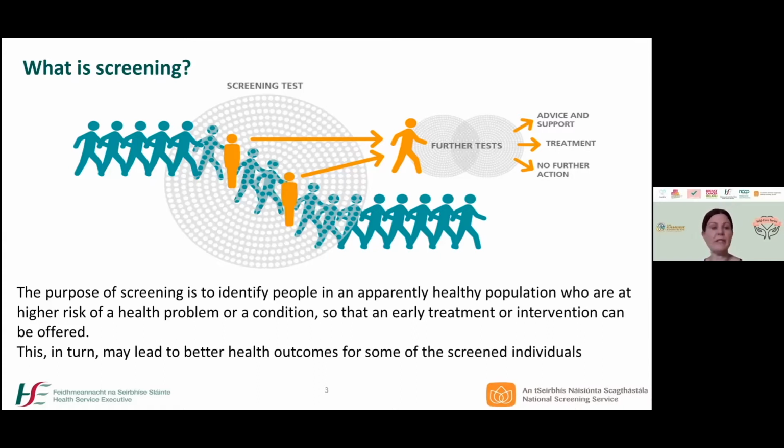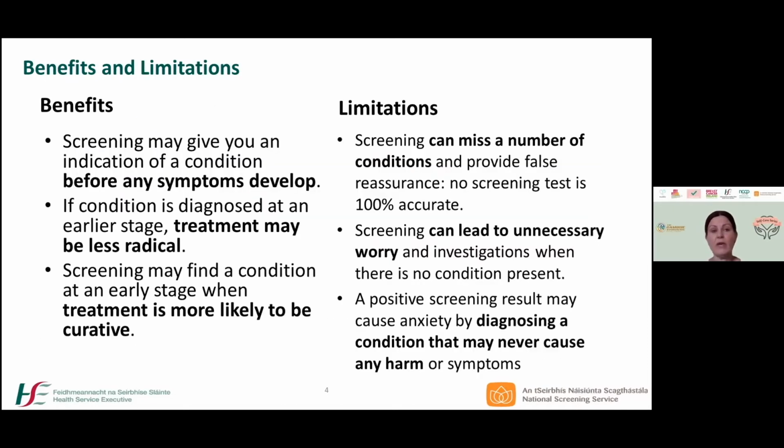So when we talk about screening, I often think about screening as being like a sieve process. What we do is we invite a large number of people to go through a test, which is the sieve. Most people will actually go through that sieve because they won't have any condition or any concerns. Unfortunately, a few people will go through that sieve who should have been picked up in the sieve. And then also we will pick up people in that sieve who may need to go on to have further treatment. So it's very important to understand the benefits and limitations of screening.